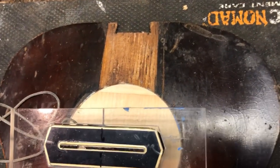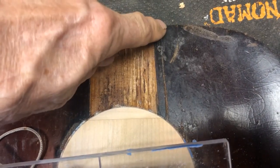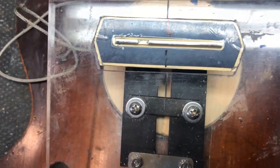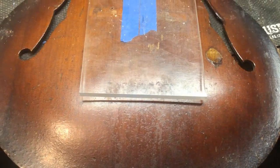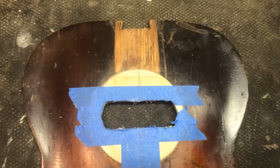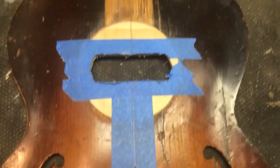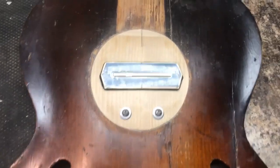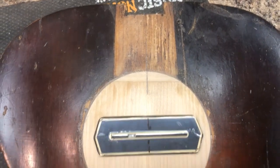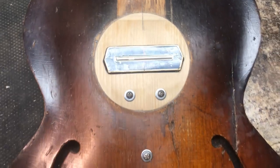Next thing I got to do is measure from here to wherever this node is, and that's going to determine where the center of this pickup is going to go. I'm going to do that on my other guitar and hope for the best. Getting warmer. Well, for better or worse, there it is. Well, look at that. Is it perfect? No. Do I care? Refer to above answer. That is really close enough for who it's for. Oh yeah.